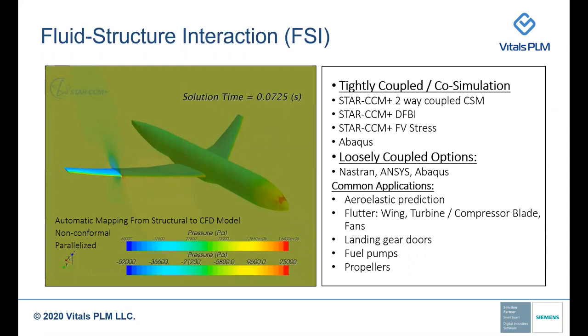And there's a finite volume stress model available within STAR-CCM+ for structural deformations, this FE stress model can be used. And also there are means to tightly couple with Abaqus for structural deformation studies. And when it comes to loosely coupled problems, STAR-CCM+ allows coupling with Nastran and Abaqus.